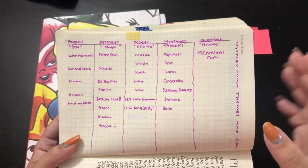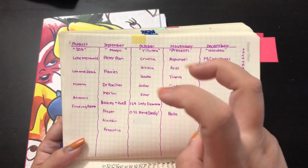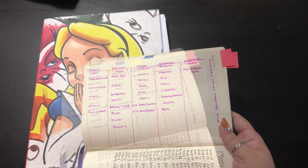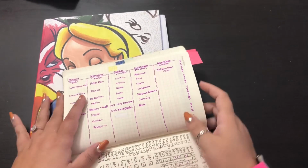So the rest of my year, my themes were August, I did sea theme, any movies that largely featured water. And she's barking again. One moment. Okay, sorry about that. Our neighbor was going to work.